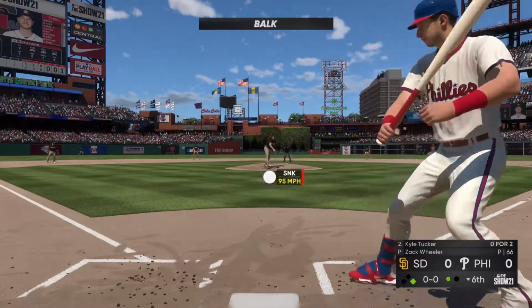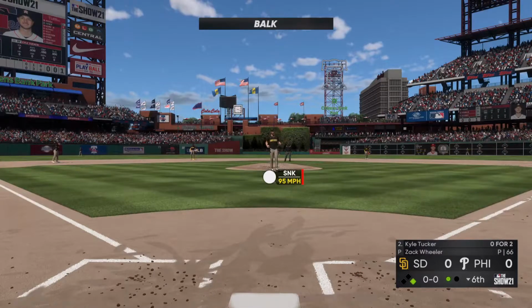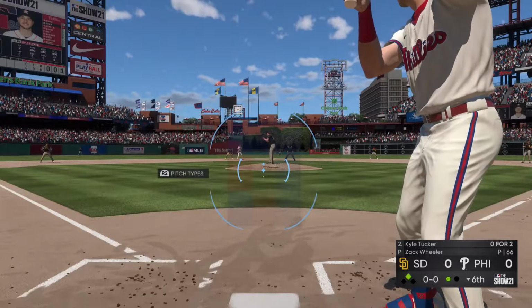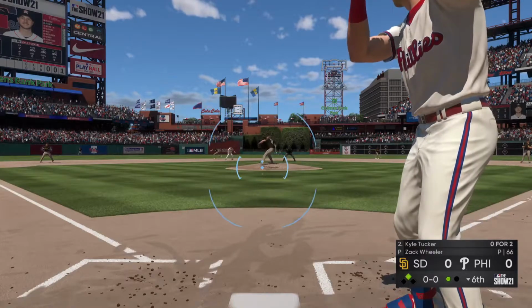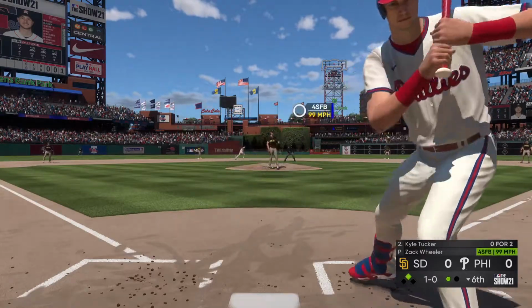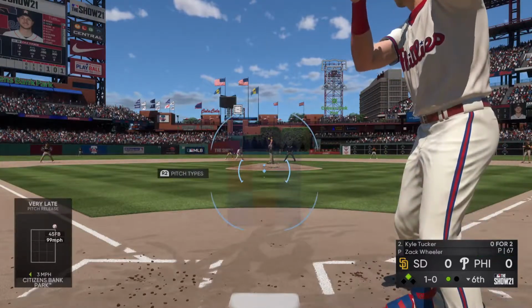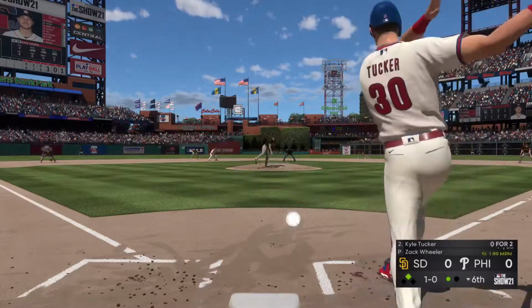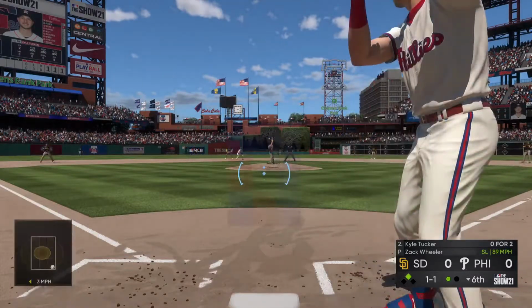Stepping in now, Kyle Tucker. And now a balk has been called here as he came to the plate too quickly. And you can forget about that double play now as the runner moves into scoring position with 1 away. As the first pitch misses to him, it's ball 1. He's 0 for 2 in the ballgame so far. Can't sit back long enough, and the count evens up at 1-1.